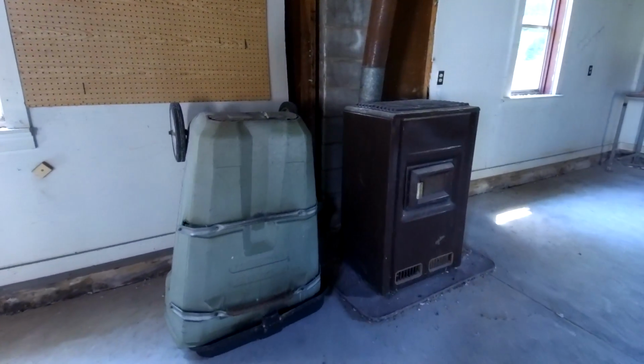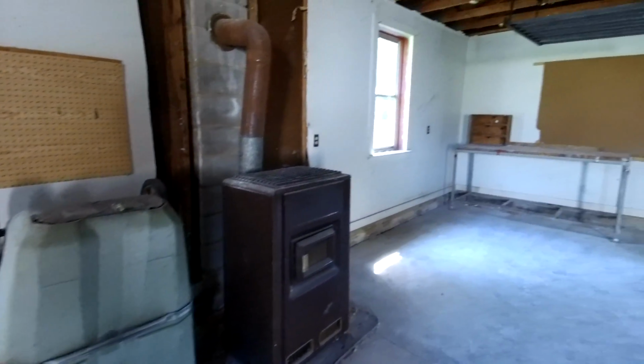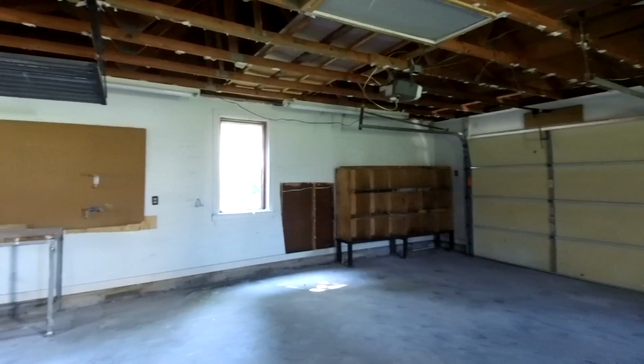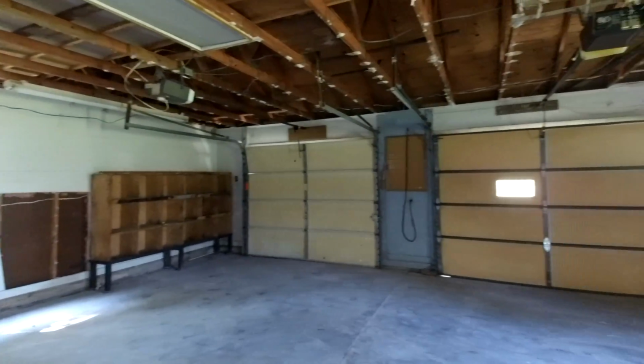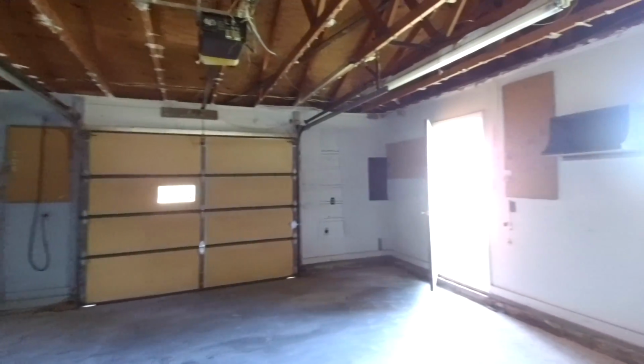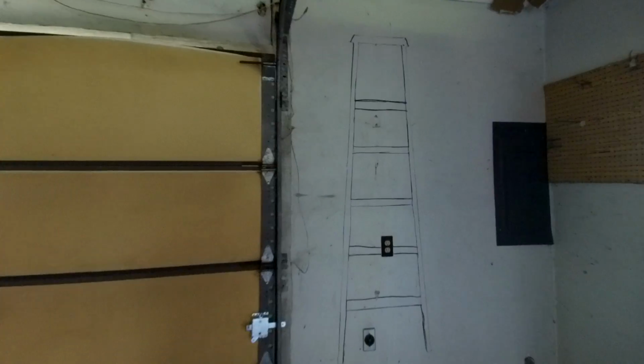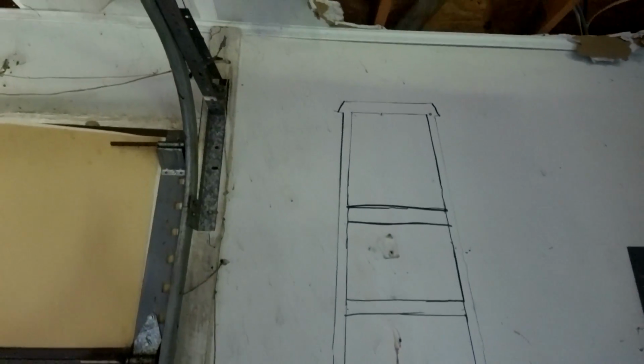You've got some type of stove there to provide heat. I would probably just come in and put what they call a split unit, which provides heat and cooling, and that way you could be comfortable in here all year round. Right over here by the door, just in case you forget where your ladder is supposed to go, the previous owner has kindly put an outline there for you.